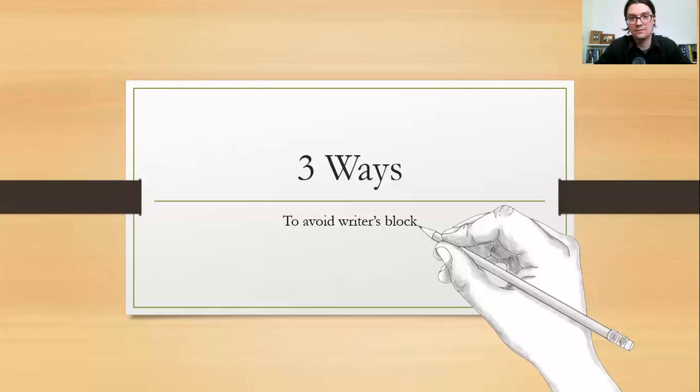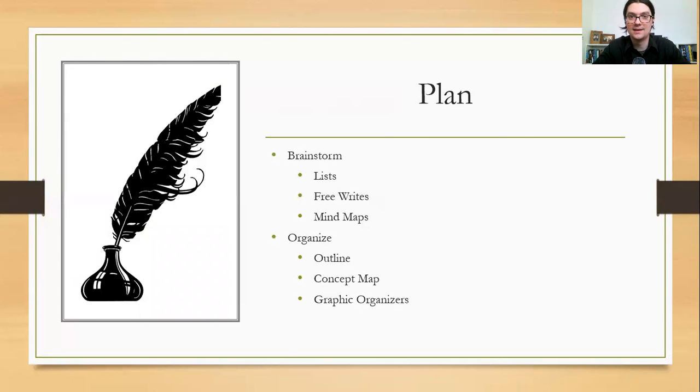All right. The first method is to plan. Oftentimes, when someone is having a difficult time getting started on a writing, it's because they haven't generated any ideas. And of course, it's going to be difficult. So there's 2 steps to this. The first is to brainstorm, and there are many ways to do this. I've just listed 3 here.